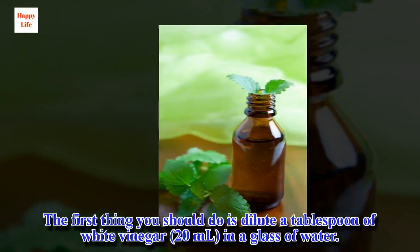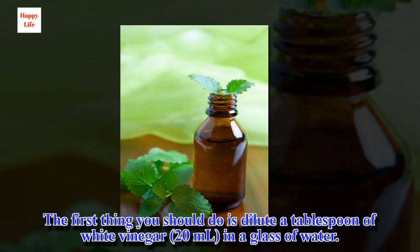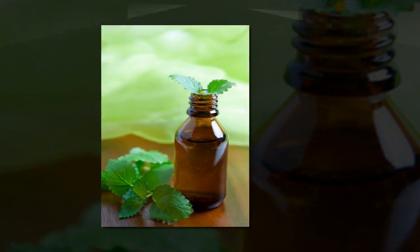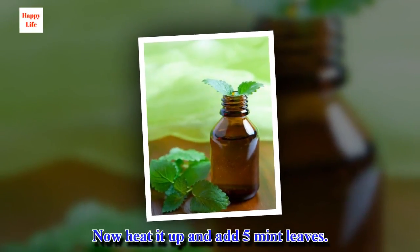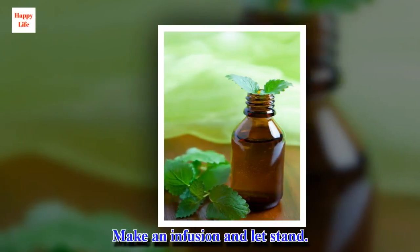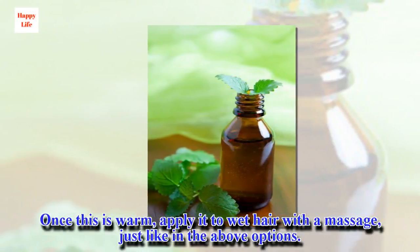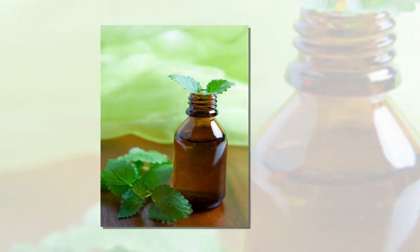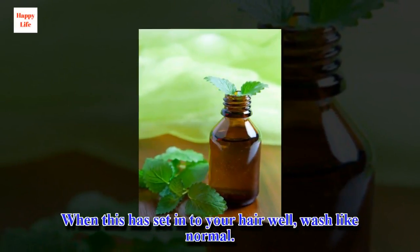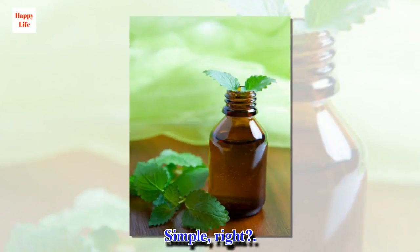The first thing you should do is dilute a tablespoon of white vinegar, 20 milliliters, in a glass of water. Now heat it up and add 5 mint leaves. Make an infusion and let stand. Once this is warm, apply it to wet hair with a massage, just like in the above options. When this has set into your hair well, wash like normal. Simple, right?